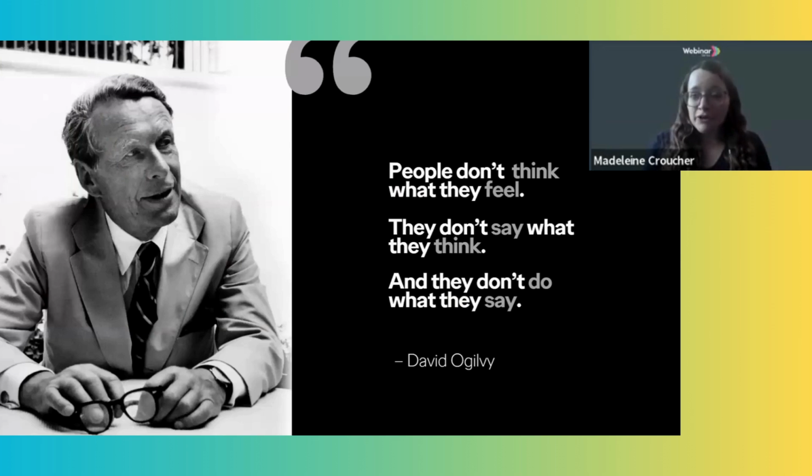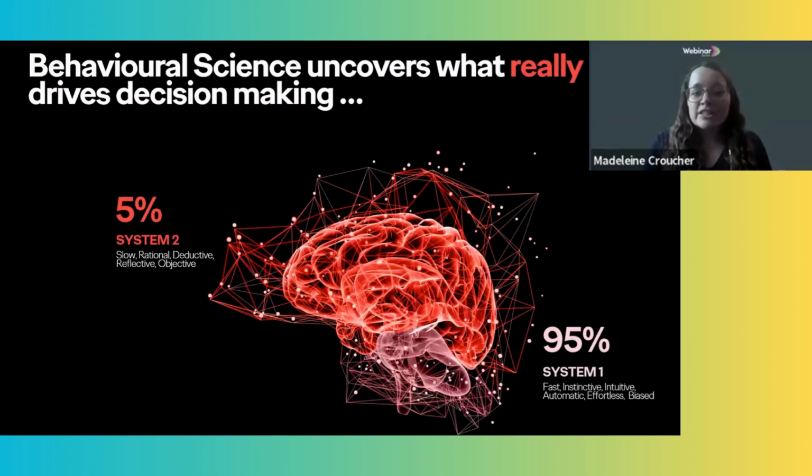And as the founder of Ogilvy famously once said, people don't think what they feel, they don't say what they think, and they don't do what they say. Actually, 95% of our decision making is outside of our conscious awareness. It happens really fast, it's automatic, but it's also biased. We call this part of our brain System 1. What this means is that a lot of the time as consumers, we don't know the full extent of what is influencing our decision making, and we're even worse at articulating it.